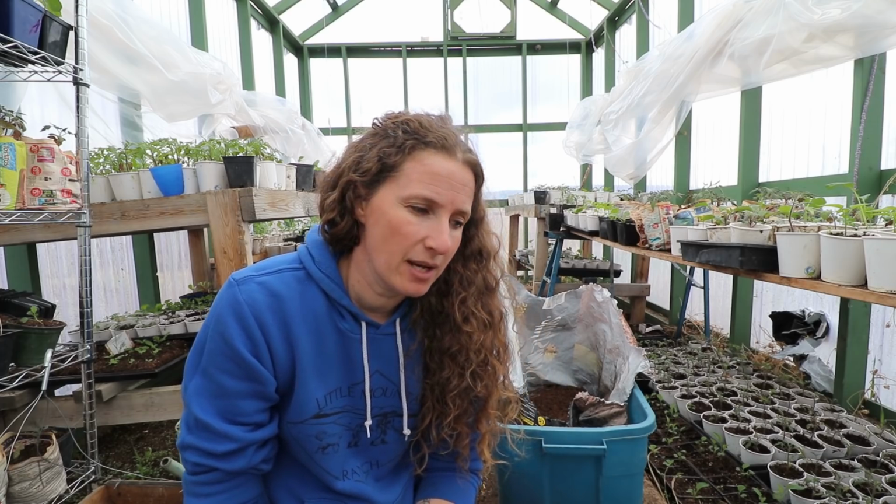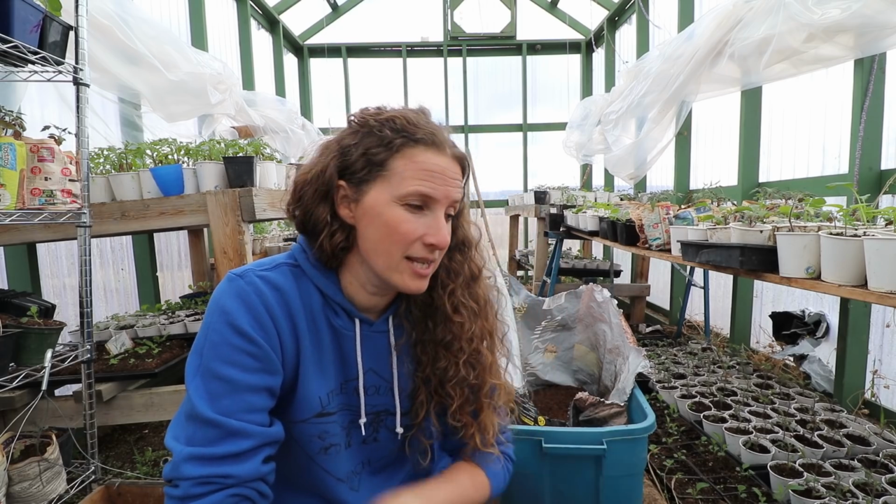Dan and I built this a couple of years ago, and it has worked really, really well for me for starting my seeds. I can usually grow about 30 tomato plants and maybe 15 pepper plants in here in the summertime. But I have outgrown it as far as the amount of food that I'm producing. I have close to 3,000 seedlings in this greenhouse, and it is definitely more than it can handle. Working in here is pretty difficult because it's so crammed. I'm not complaining, I'm super grateful for it, but I am looking forward to being able to transfer some of this out into my larger greenhouse.